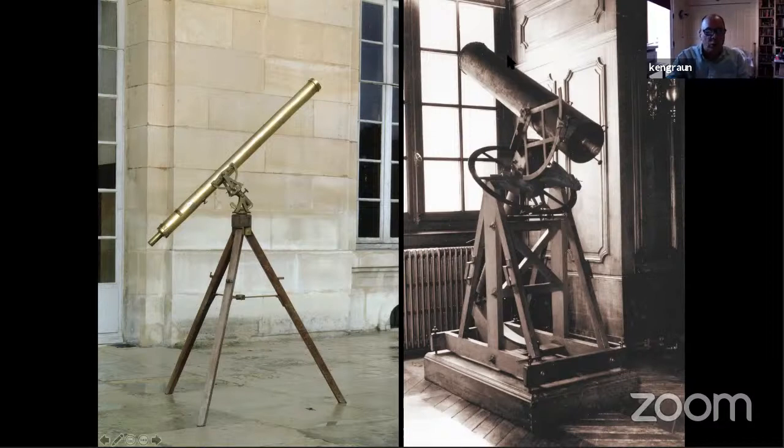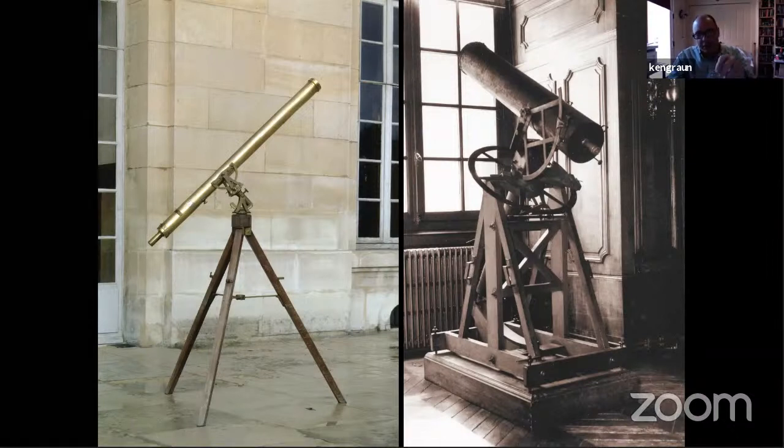Here's a couple of telescopes. The one on the right is a Gregorian telescope. It's probably something like this, the one on the right that was on top of Messier's tower, because a telescope like this had right ascension and declination scales on it. So Messier could very much mark the coordinates and things of that nature.